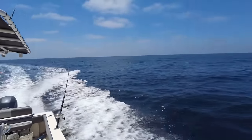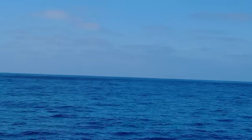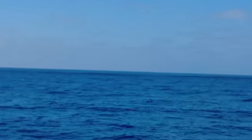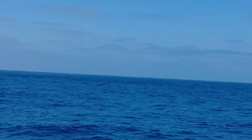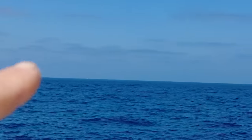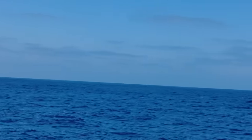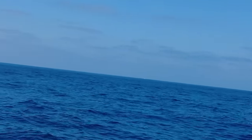We still got the Mad Mac out. And then you can see it over here, the water texture. That's all breezers. And then there's another pocket up there. There's two. Yeah, there's this one over here, and then there's another one up over here. And then they're flying the kite in the distance. This is crazy. I've never seen it. I've never been out here when it's been like this before. Just breezer city everywhere we go.